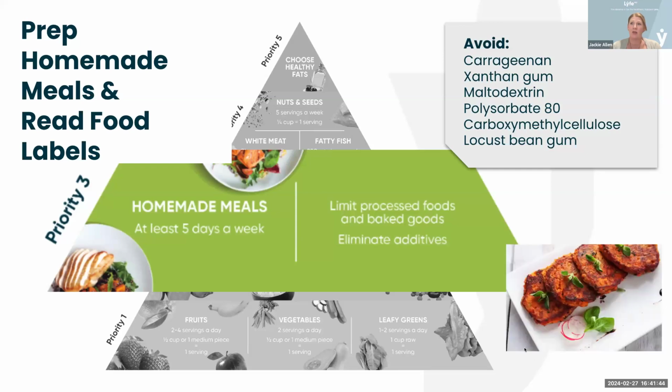I threw a little picture up, and that is one of our recipes in there, a baked salmon cake. Sorry, it's called sweet potato salmon cakes, so I give you the right name. Another example would be just a baked chicken dinner, and then the next day it becomes a salad or a soup.